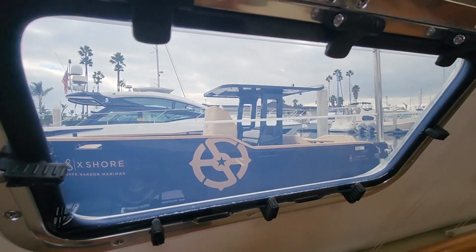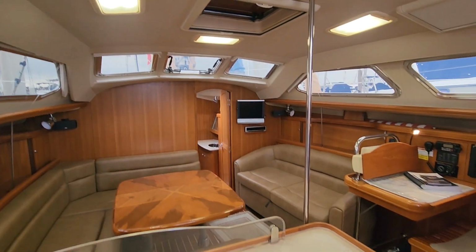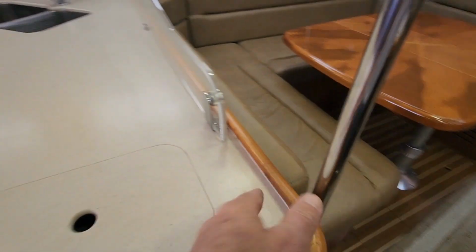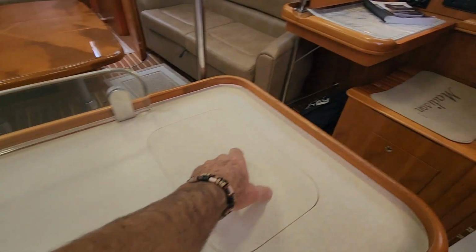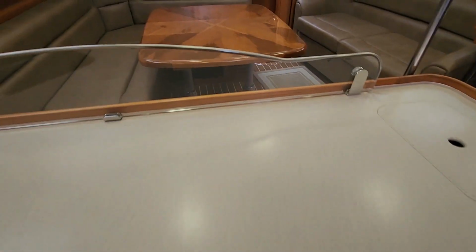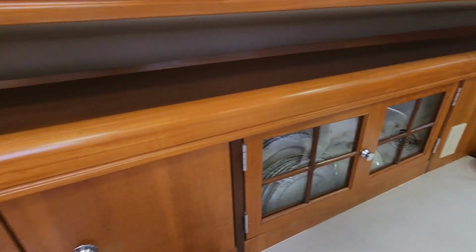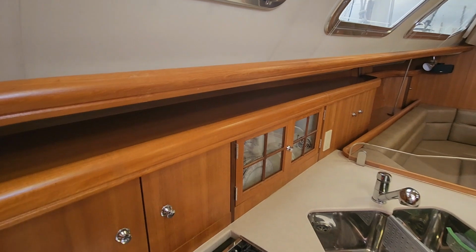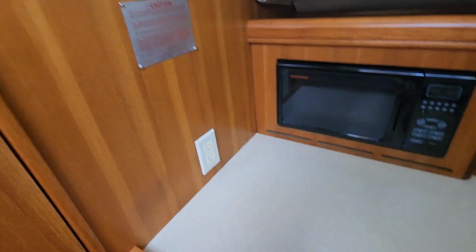Windows absolutely clear. Woodwork's in excellent condition. No dings, nicks, things like that. So the galley, as you can see, Corian countertops, nice little trash can setup. Hunter does a fantastic job of design and using good materials. This is all teak. All these fiddles are solid teak. All that stuff's gone now. You don't get that anymore unless you're buying a custom-made yacht. But yeah, solid teak fiddles, teak veneer on marine ply.